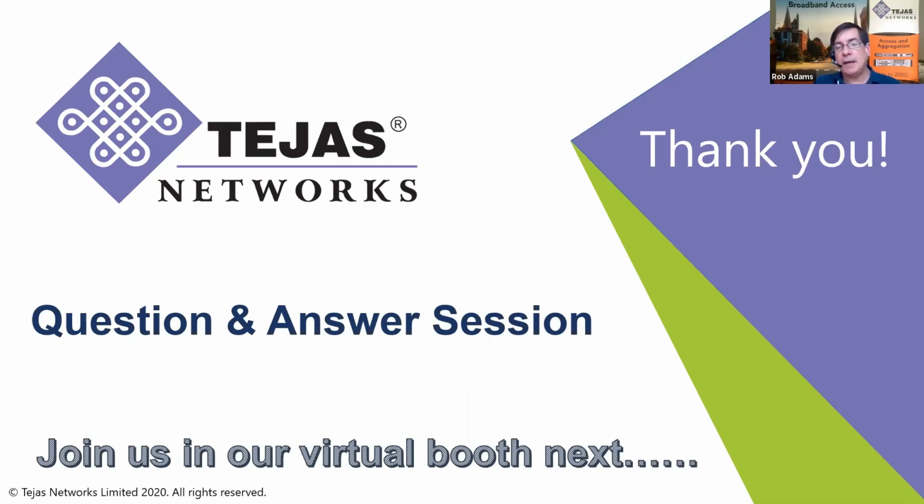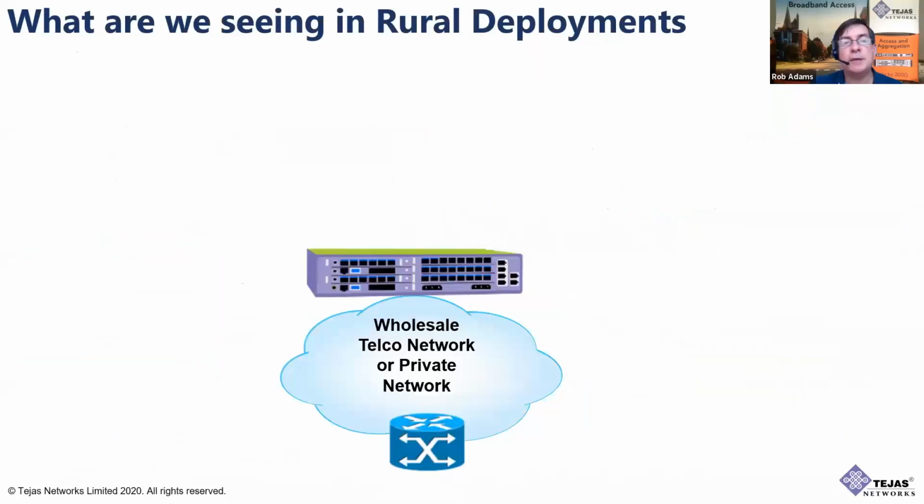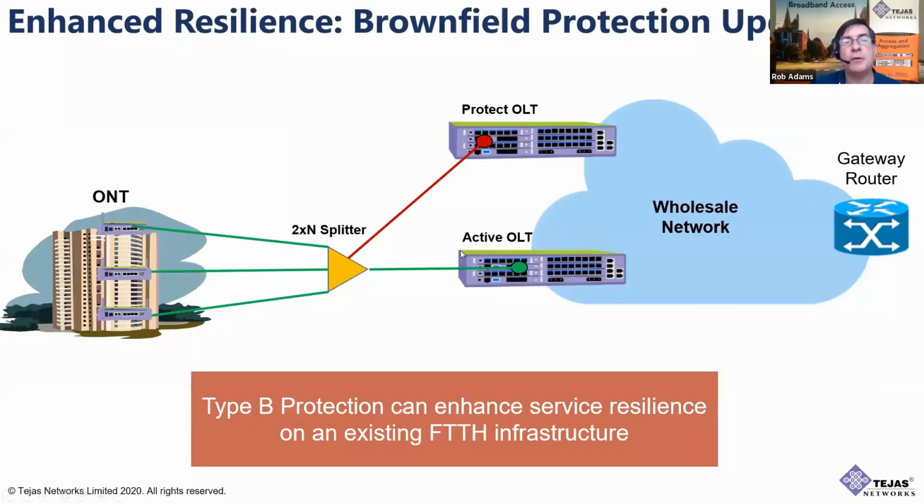Type B, I talked about a little earlier. That's where you protect the connection between the splitter and the OLT. And Type C is where you actually protect the connection from the splitter to the end user. So Type B is from the splitter back to here. And like I said, you can provide equipment protection and diverse routing of the fiber.